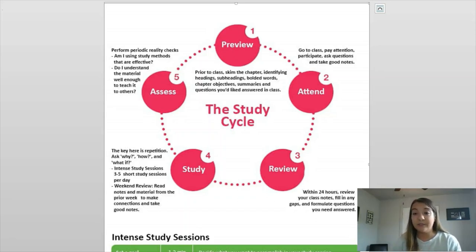It's going to be a lot more difficult to go back and use your notes as a study tool a week down the road and then realize that you didn't get all the information that you needed. So that's why it's important to do it within 24 hours. It'll save you a lot of time later on when you're considering rewriting your notes as a way of preparing for an exam. You no longer have to do that because you've already gathered everything that you need for your notes to be effective.